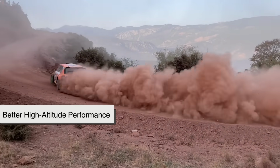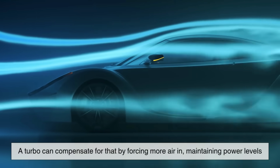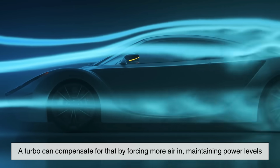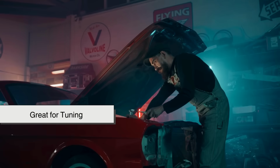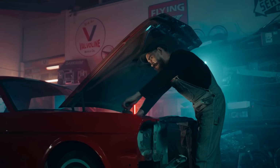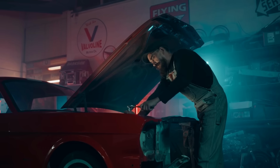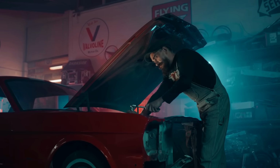Better high-altitude performance. At high altitudes, the air is thinner. A turbo can compensate for that by forcing more air in, maintaining power levels. Great for tuning. Many turbocharged engines can be reprogrammed or tuned to squeeze out even more power with minimal upgrades.